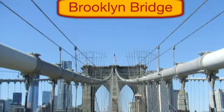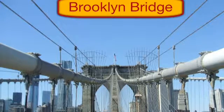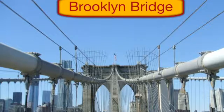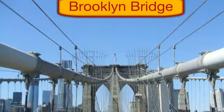The 2 outer lanes once carried elevated trains of the BMT from Brooklyn Points to a terminal at Park Row via Sands Street. Streetcars ran on what are now the 2 center lanes, shared with other traffic, until the elevated lines stopped using the bridge in 1944, when they moved to the protected center tracks.